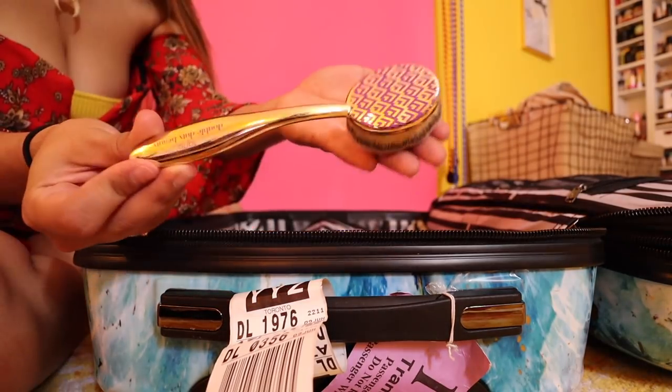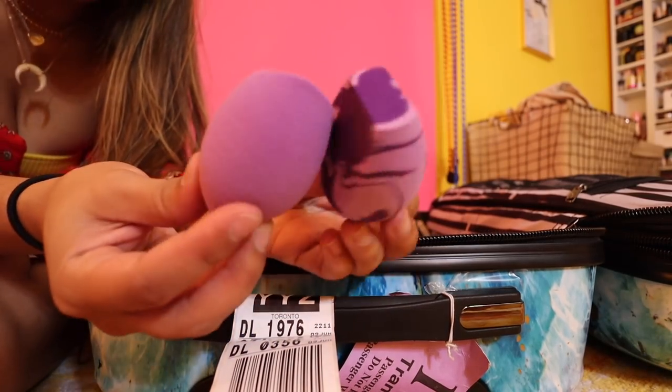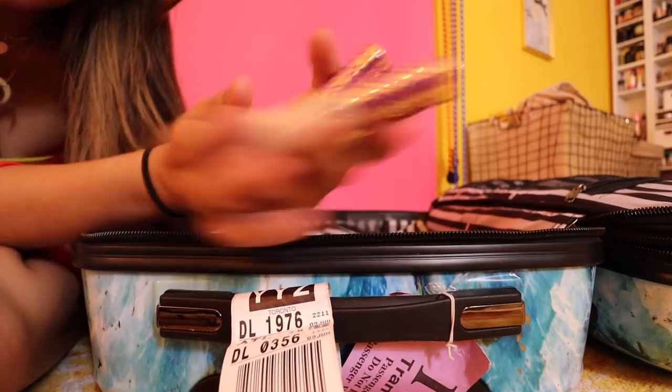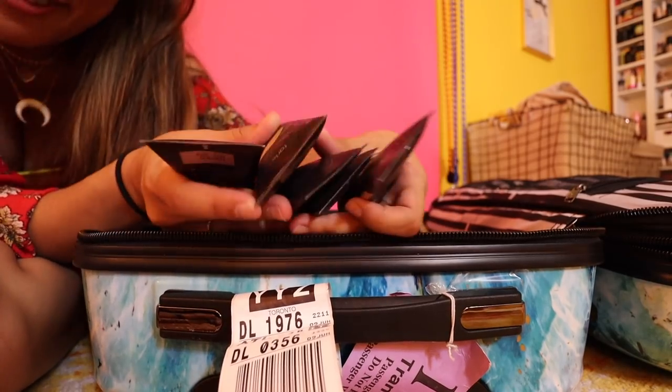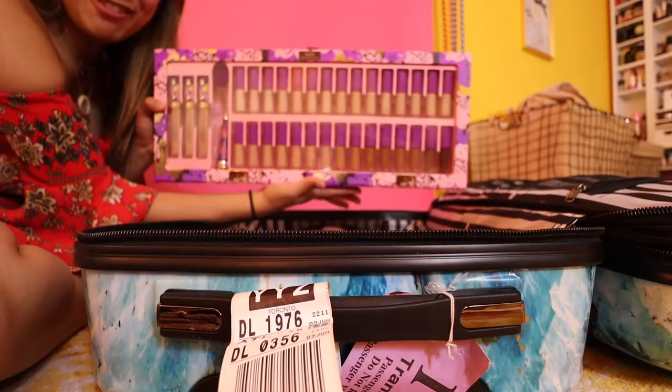A headband, foundation brush, another foundation brush, some more foundation brushes. My favorite beauty blenders ever. I seriously love this more than the actual Beauty Blender. It's real good, actually. My baby. Shape tape foundations. Ooh. Shape tape concealers. Amazonian clay foundations. Rainforest of the Sea foundations. And then lastly, this vault right here.